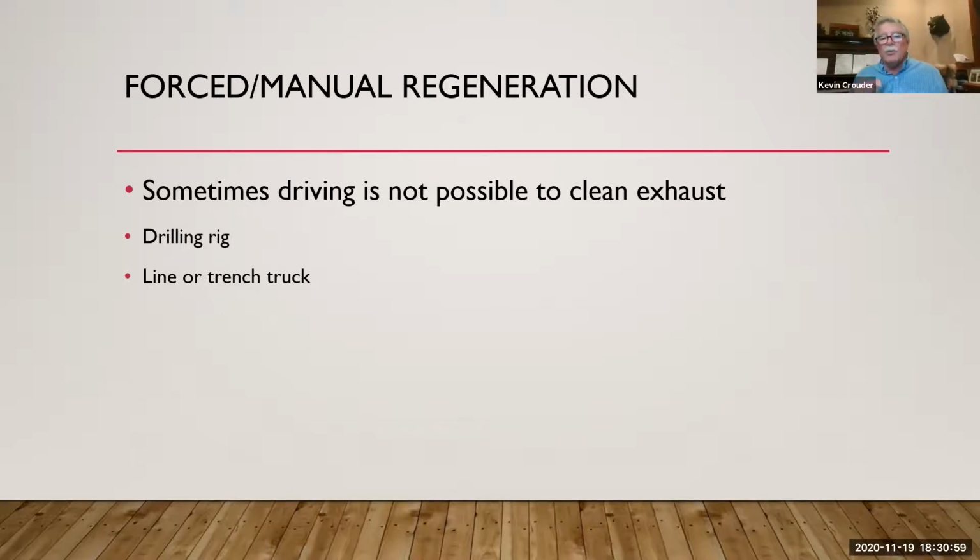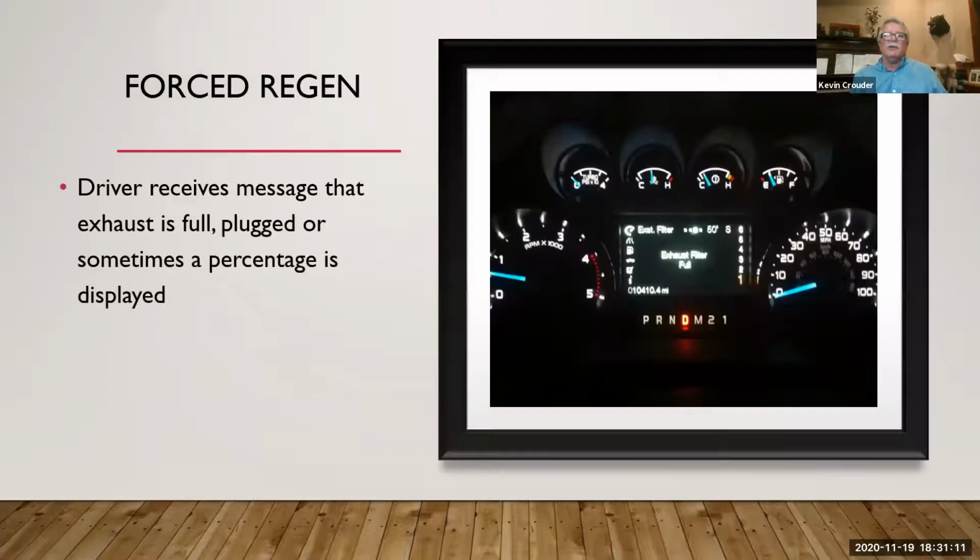Okay. So in that situation, the thing will just sit there and plug up, because you can't go drive it, or you're going to put it through what they call a forced or manual regeneration. And all that is, a message will come up here. It says exhaust filter full. It might give you a percentage. A couple of different cluster packages are going to tell you, hey, this thing needs to be plugged and it needs to be cleaned. And in some of the Fords, when it happens, it'll say, do you want to clean it? Okay.